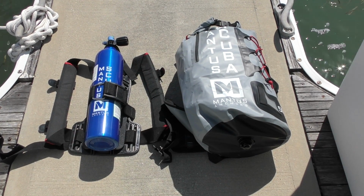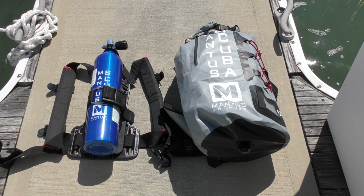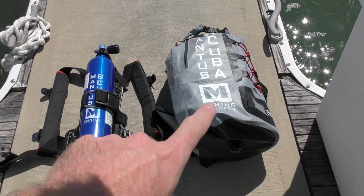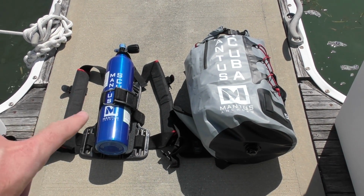Now this is the Mantas Scuba system. It is basically a tiny little scuba system that actually fits into a backpack. The entire system is in this one on the right here, and this is the actual bottle and, I guess you could say, harness, because it's not really PC. What I really like is the portability of this system. I think it's going to be perfect for what we're about to do here, where it's just a good, easy scuba system to bring with you to clean the bottom or do things underneath your boat or just do some shallow dives.